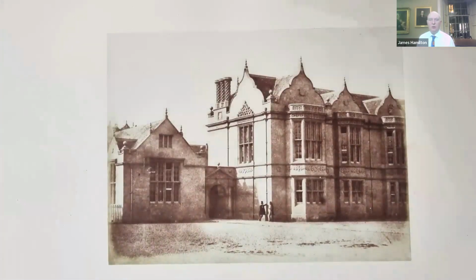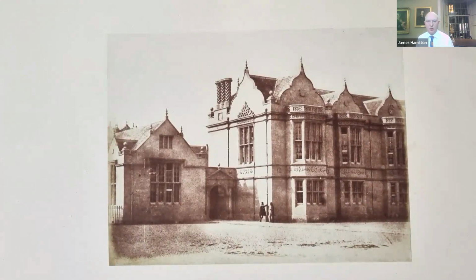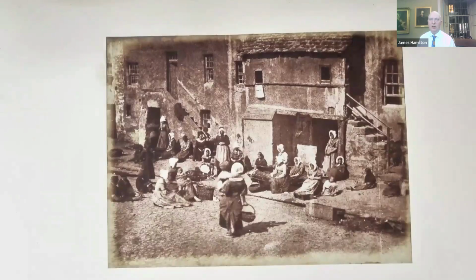Here is the then almost new Madras College building. This is one of the places where Dr. John Adamson taught. And I wonder if he is actually one of the figures visible here in the courtyard. Now, the next image is by a long distance the most remarkable in the album, and maybe one of the most remarkable in the whole Hill and Adamson works.